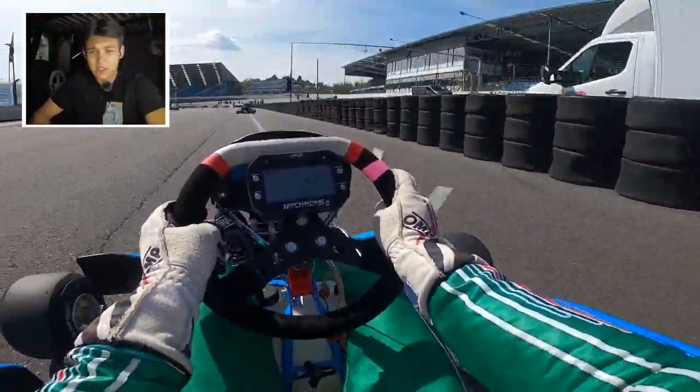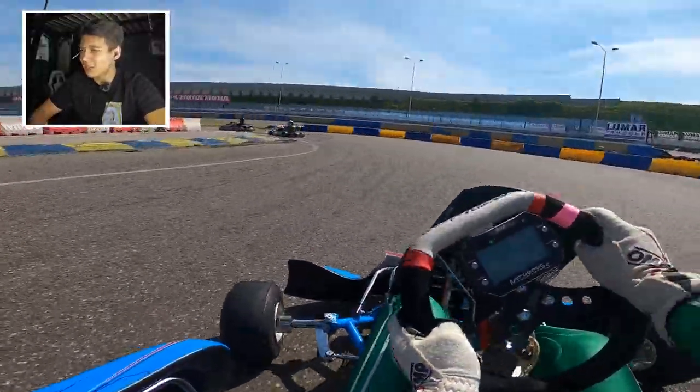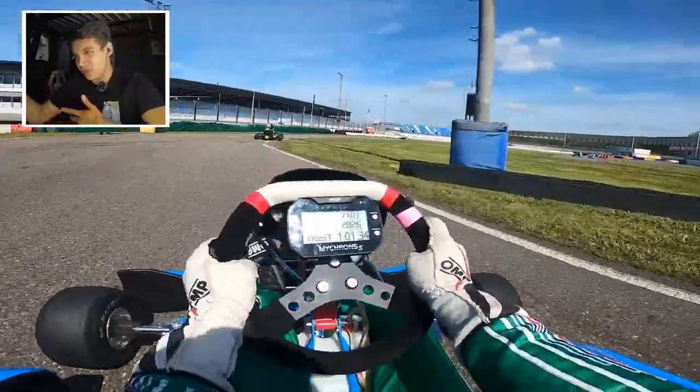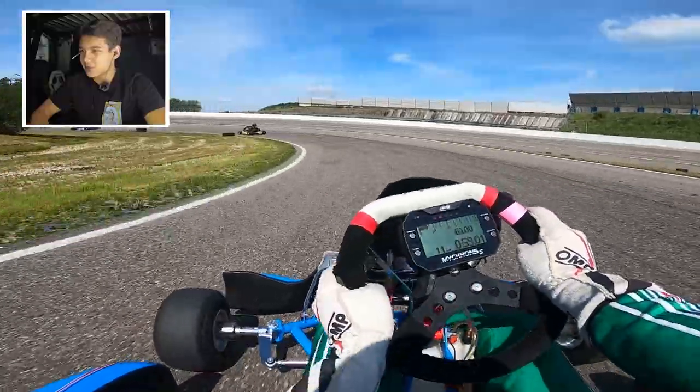I actually really enjoy this track. It's one of my favorites so far. It just has a nice rhythm to it. I don't really know how to explain it. It just flows really nicely, the hairpins into each other. And your racing line actually makes a huge difference in lap time here.